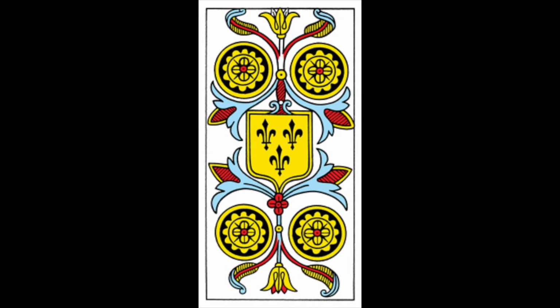In the suit of coins, 4 represents financial expansion. Jupiter and money really go hand in hand. So the 4 of coins is an excellent card if you're looking to increase your income. But the caveat there is that if you want Jupiter to underwrite your efforts, you have to bring forth the effort. And the effort here is getting your finances in order.